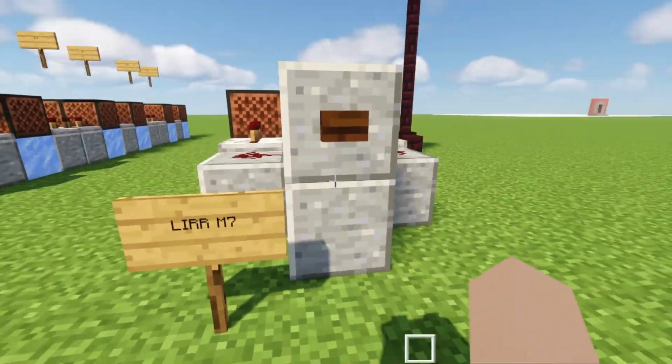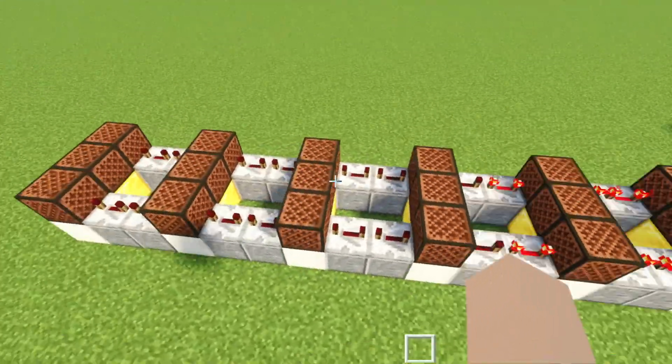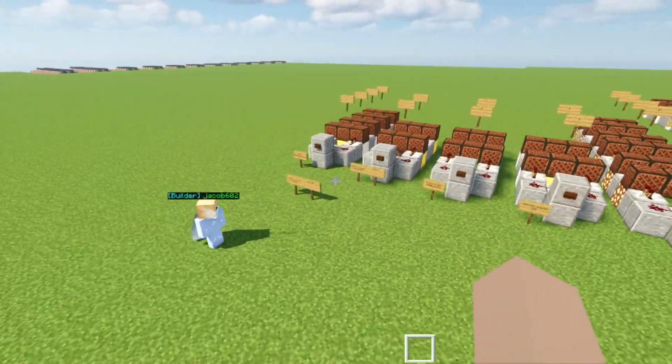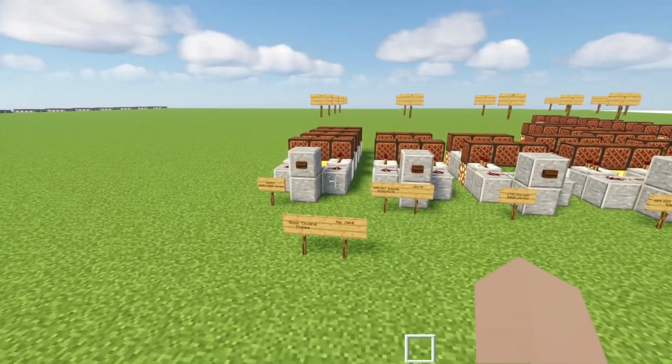And then we have the Long Island Railroad M7. And this one actually goes on for quite a bit as well. So yeah, those are the door chimes that he designed. So give him credit if you are actually building this.